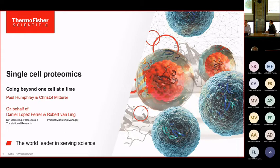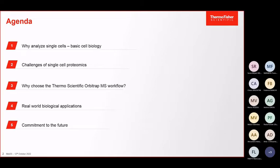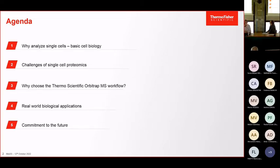So let's begin. I want to start with why we are doing single cell. Some of the other speakers have already alluded to this, and I think all the speakers will have a view of it. Obviously my view is slightly different because we're an instrument manufacturer, so we have a slightly to one side view of things. I want particularly to talk about the challenges of single cell and how we, as a manufacturer, are trying to address those challenges and help the researchers, help you. Because single cell proteomics is not a thing for us, it's a thing for you as researchers.